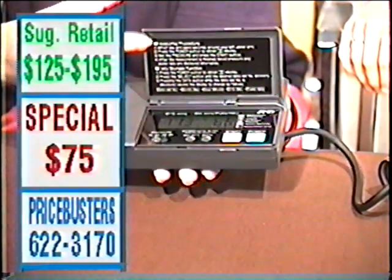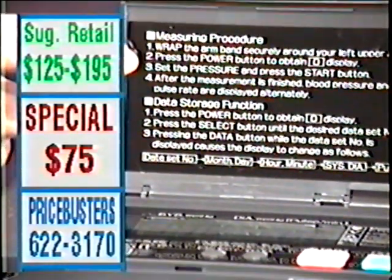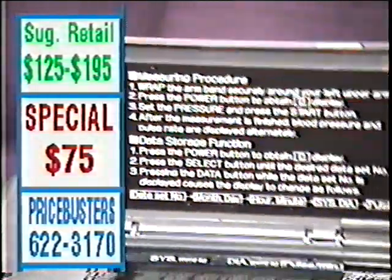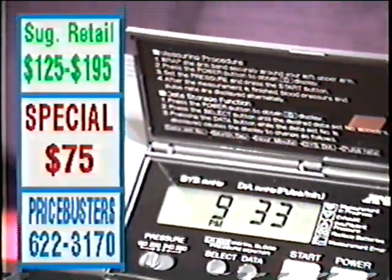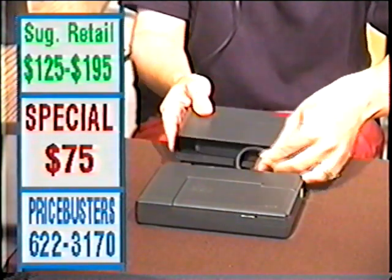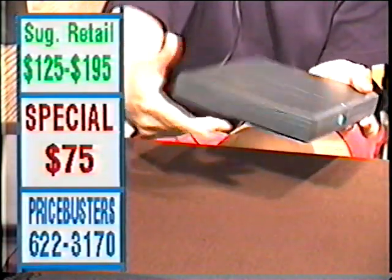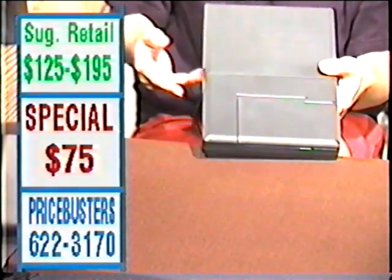And another thing that's really nice here is it's got all the instructions written out right here. You won't have to worry about keeping up with the book because the instructions are right here. It's very simple instructions, very easy. When you turn the power off, it goes back to time. So you can use it as a clock too, I guess. And it's so neat. It's a neat little case because it all fits into this. You just slide it in right there, slide the little cord in, and it fits together. Just a little case, you'd never even know it was a blood pressure monitor. I mean, look at that. It's like a cassette tape, almost, doesn't it? It's neat. Really nice.